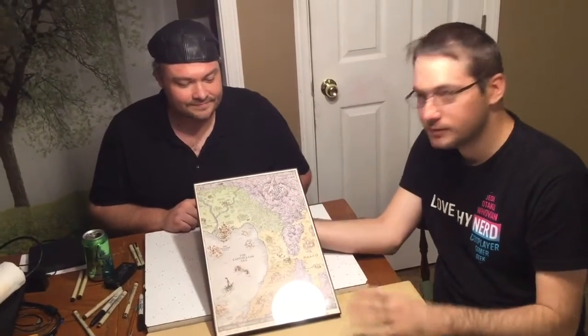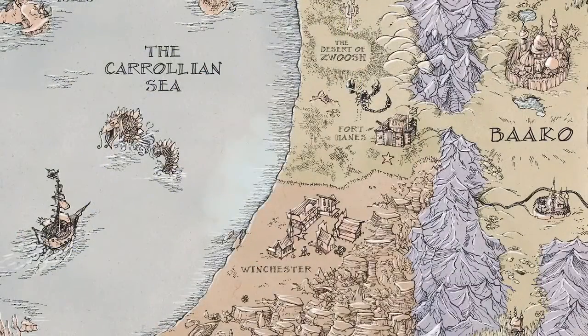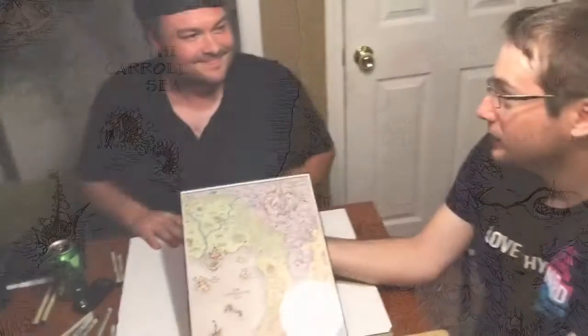Kind of a blend of B-movie genres and adventure tropes. So you have the Robin Hood, Sherwood Forest area up here. You've got the desert Sahara type environment here. There's an old western town here, and then sort of a Prince of Persia type setting. You did a great job on this.